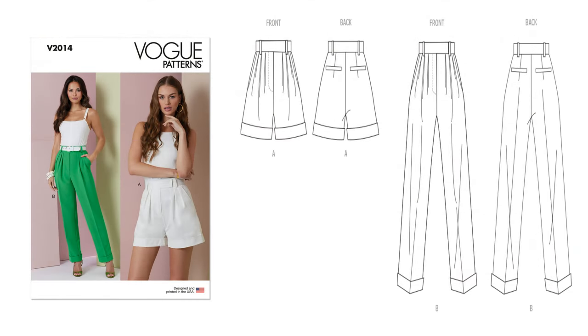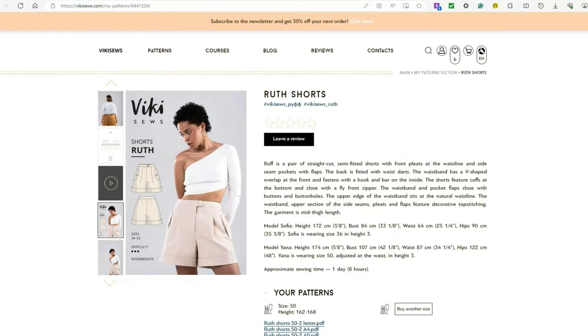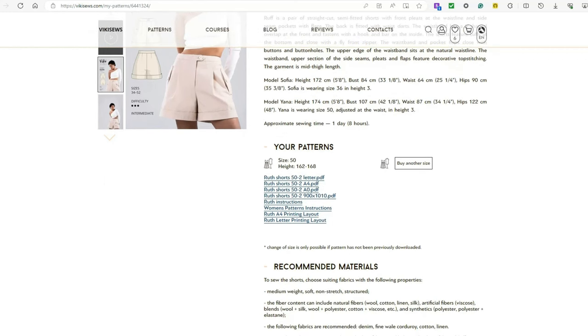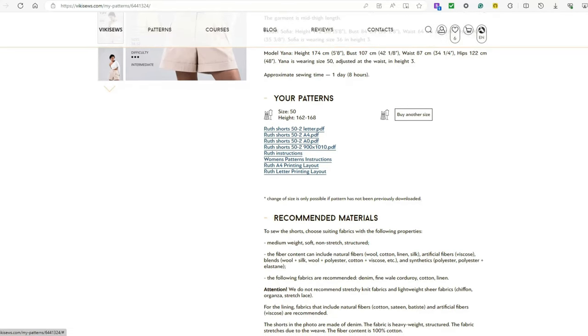So this is the Ruth pair of shorts. This is a semi-fitted pair of shorts with front pleats. It has waistline and side seam pockets with the flaps. And then the back is fitted with waist darts, okay? So the waist darts are V-shaped, overlapping at the front and fastens with a hook and bar closure on the inside of that. Now the shorts also feature a cuff and buttons and buttonholes as well at the top of that waistband.